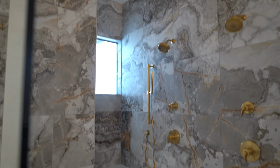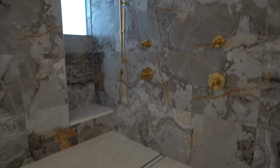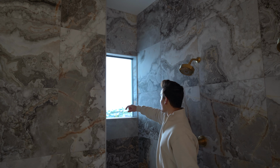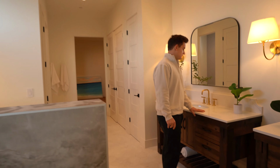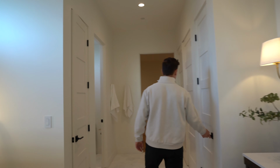Of course, you have the bathtub here with the gold accents and finishes. And I just noticed, but if you go right there, here, let me show you. If you go right here, and let's say you're showering, you have a view of the beach. So that's something that not all the houses here in the area have. You have double sinks here, his and hers, which is the standard in my opinion.